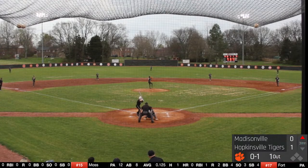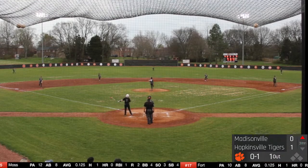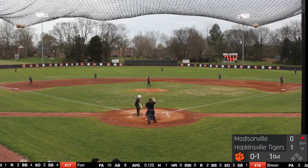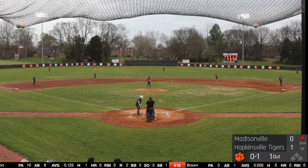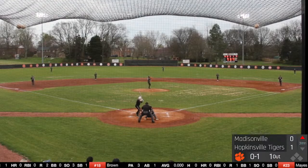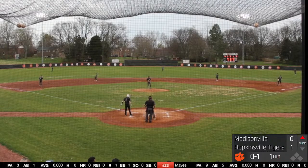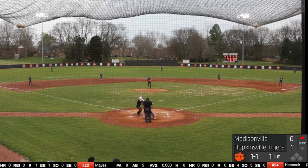JJ set to deliver the 0-1. Swing and a miss, strike two. So the 0-2 coming with one out. JJ shakes off the catcher and the batter steps out of the box. The 0-2 pitch misses low. Ball one. 1 ball, 2 strikes, 1 out here in the top of the third.